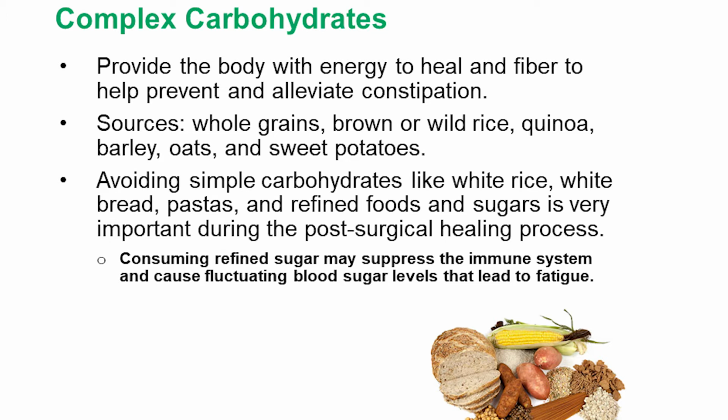Now, with complex carbohydrates, why we're recommending this: A, it's providing us the energy that we need to heal, and it's also providing us an ample amount of fiber. Fiber is really important for preventing constipation. Again, one of the side effects post-op is constipation. So this is a really good way to combat that, by making sure you're having enough fiber in your diet.